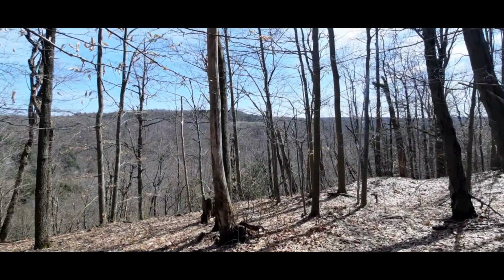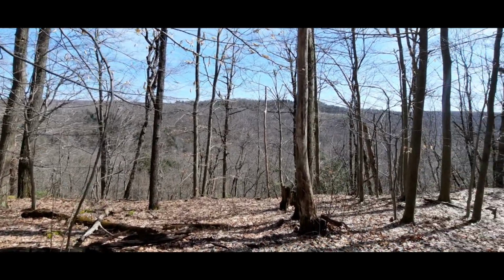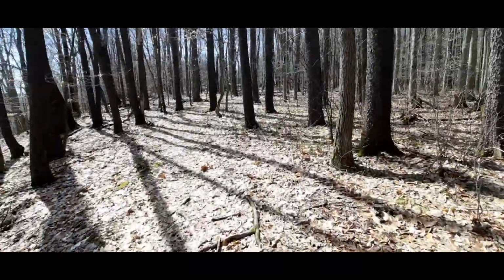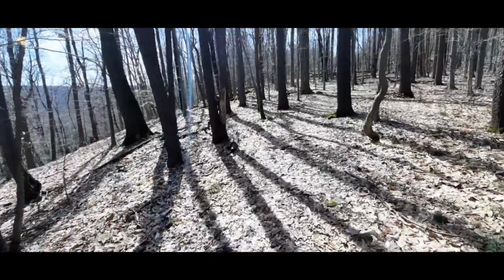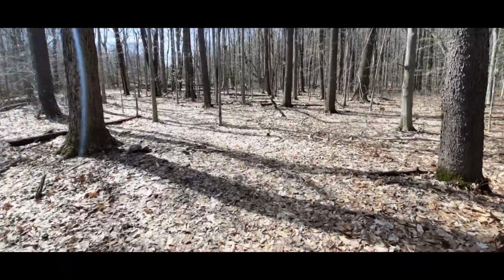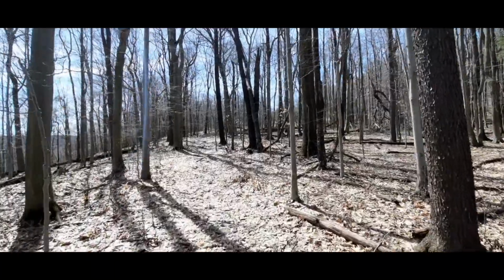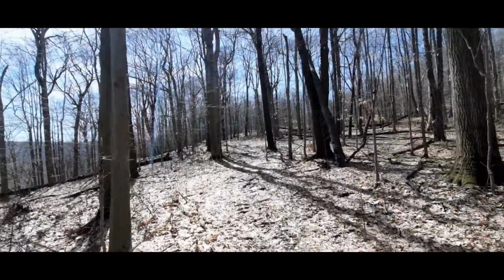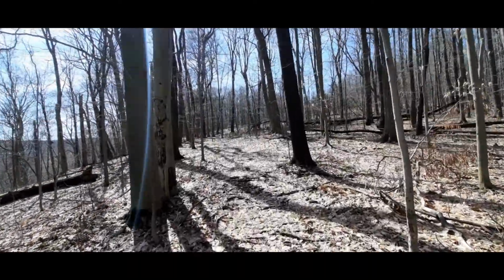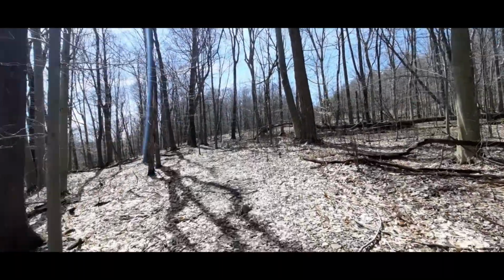Nice little view. Basically just walking along the ridge right now. I don't know how far it is before you start coming to the ruins and the old culverts and stuff. But we'll get there.